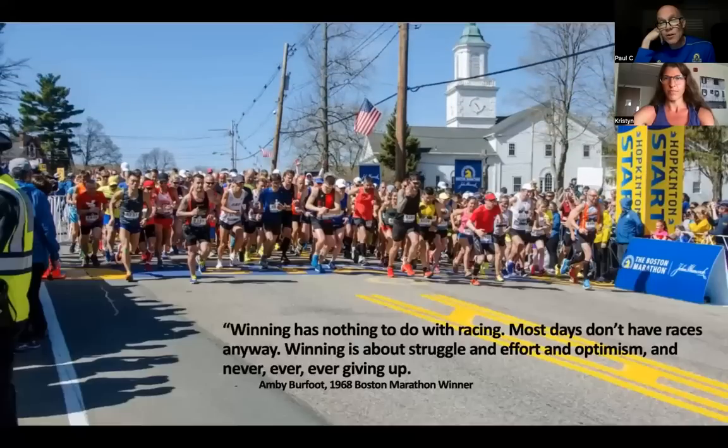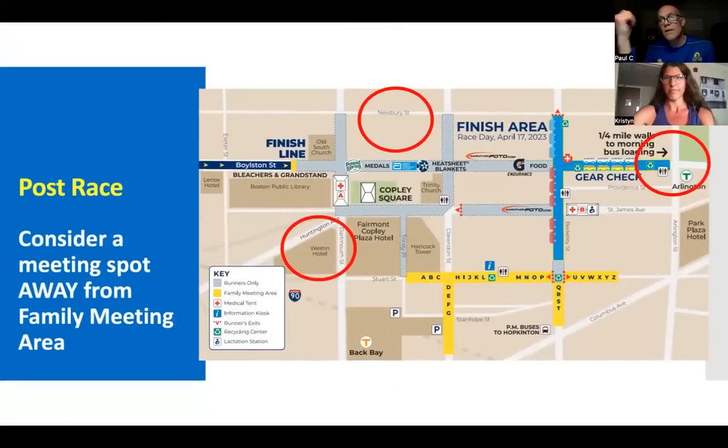Or you can exit Newberry Street, take a right, and then walk back down towards the Boston Commons. So if you're staying at hotels on that side of the finish area, like the Park Plaza or any of the other hotels that direction, good spot to meet is right there at the corner of Arlington and Boylston.